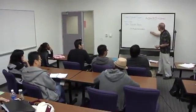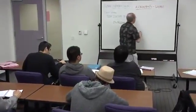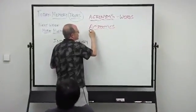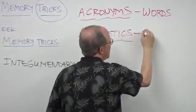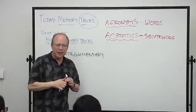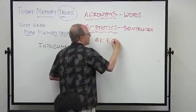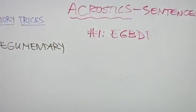The other one that I want to show you that is similar, and we'll just take a couple of minutes with this, is acrostics. And acrostics use first letters of words usually, just like acronyms do, except acrostics are not words, they're sentences instead. And so one very simple example of this that some of you may be familiar with is that. Those are not, that's not an acrostic, because that's obviously not a sentence.